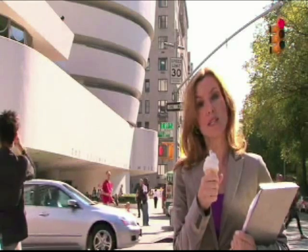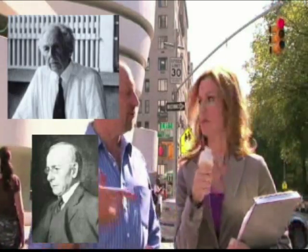Wright is the Elvis of architecture. Thank you. Thank you very much. He wasn't necessarily the first or the best modern architect, but his name has entered the realm of immortality. Chuck Berry is to Elvis Presley as Louis Sullivan is to Frank Lloyd Wright.